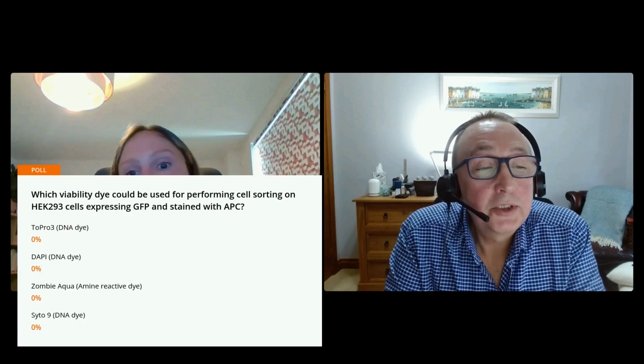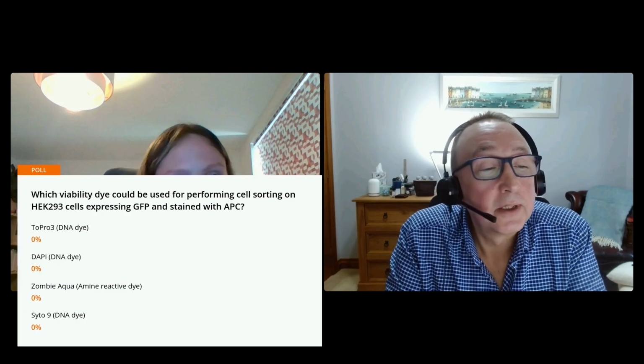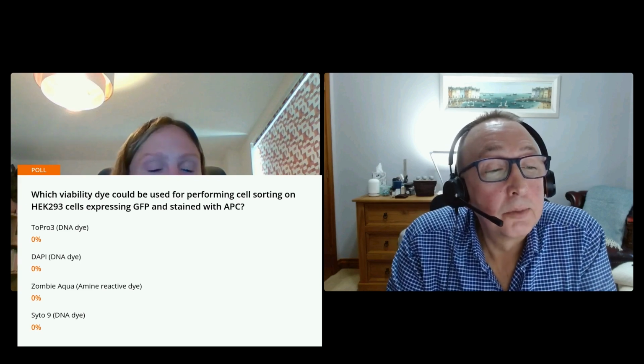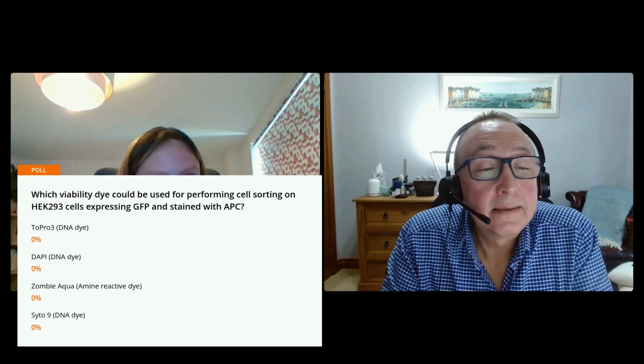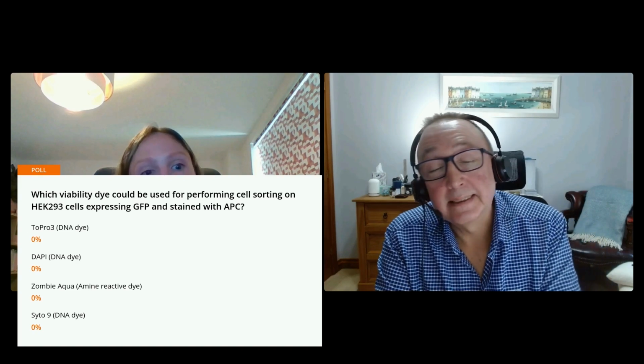Okay, great. So for the next poll: which viability dye could be used for performing cell sorting on HEK293 cells expressing GFP and stained with APC? Topro3, a DNA dye; DAPI, a DNA dye; Zombie Aqua, an amine reactive dye; and Cyto9, a DNA dye. Okay, and then we'll go to the next question.